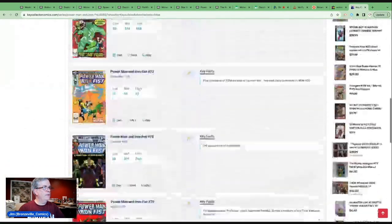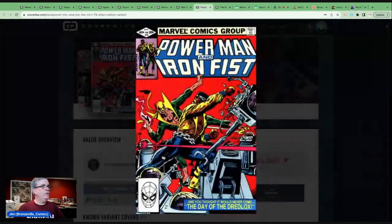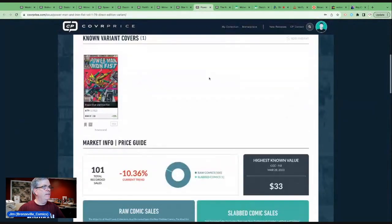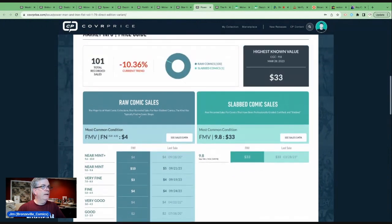Issue number 79. If we go down to key collectors, this is brand new. Rumored Liz Carr will depict Judge Gamble, former employee of the TVA. I'm not sure how well this is going to hold its value. We can see here that at most it sold for $10. And there are really no graded copies.